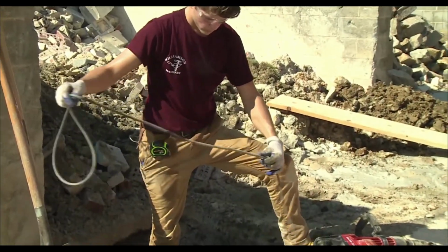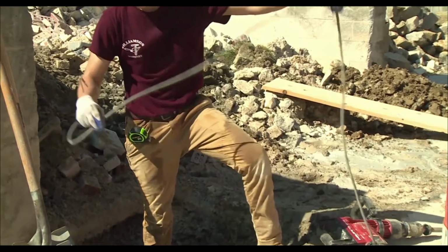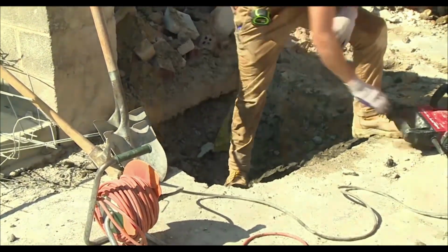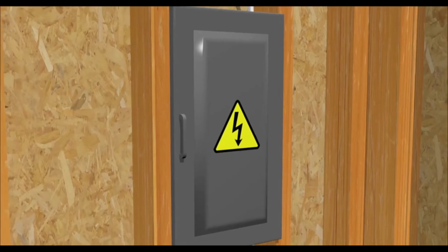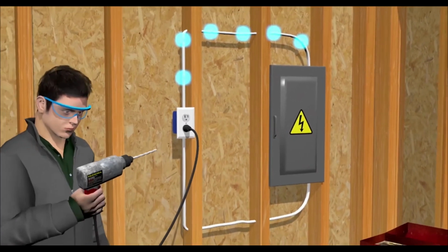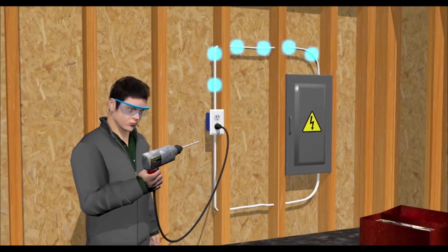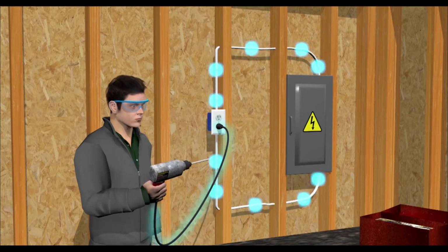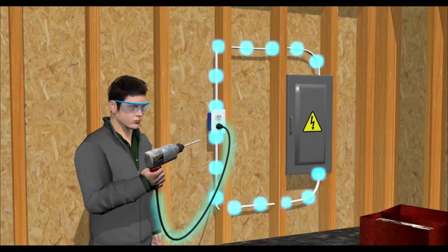To harness the power of electrical energy, we take advantage of the fact that electricity naturally flows in a loop called a circuit. A circuit begins at the power source, continues through wires and electrical equipment, and then returns to the source. In order for power to flow so that electrical equipment can run, the circuit has to be complete, that is, with no interruptions.